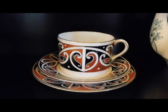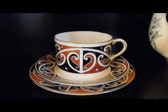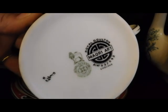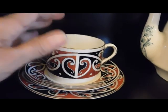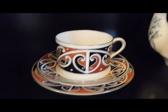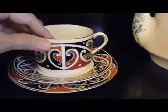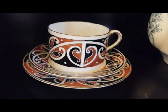And one final piece to show you. This is Royal Doulton. The pattern is Maori art, and this was made exclusively for the New Zealand market. I'm not sure exactly of the age, but I believe it's fairly old, like 1920s, 1930s maybe. And I saw one cup and saucer and underplate selling for over $300. I saw some others that were a little bit less. So I'm thinking, minimum of $200 on this. It's pretty cool. My sister-in-law bought it when she lived in New Zealand.